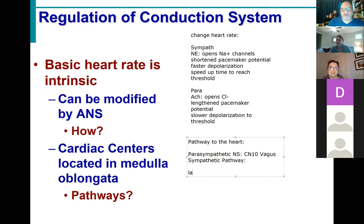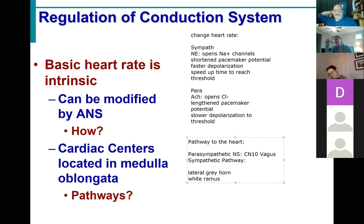So obviously, like you talked about, we start in the lateral gray horn of the spinal cord. We come out the white ramus, which takes us to a ganglion. So let's think about this. There were two types of ganglia in the sympathetic nervous system. There were chain ganglia and collateral ganglia. Which ones innervated the heart? Chain or collateral ganglia?